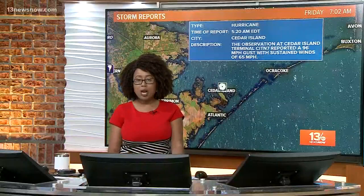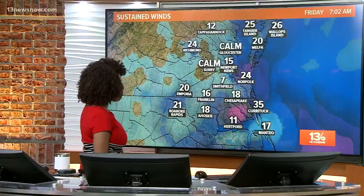Definitely continuing to watch those winds. They're going to crank up as we move through the next couple of hours. Do want to tell you about a report out of Cedar Island. They had a wind gust there of 96 miles per hour, and in Hatteras they have had a wind gust over 60 miles per hour. Currently some of the sustained winds across our area, 24 in Norfolk, 35 right now in Currituck. As we talk about those wind gusts, of course, in miles per hour, 44 right now in Norfolk.